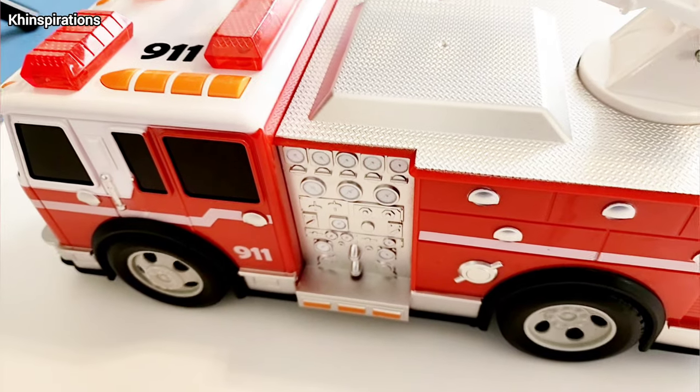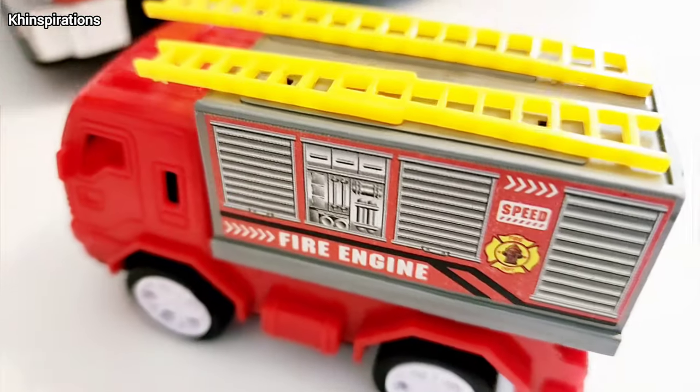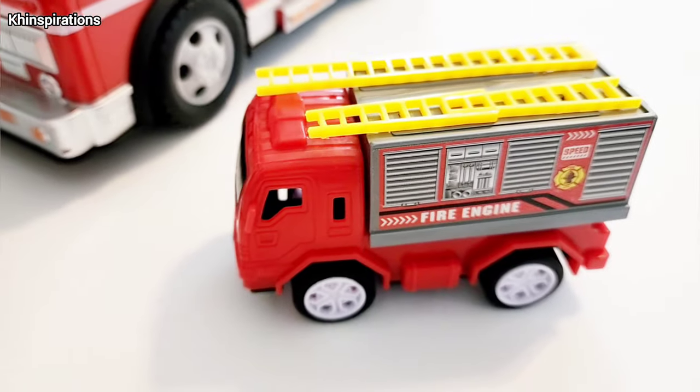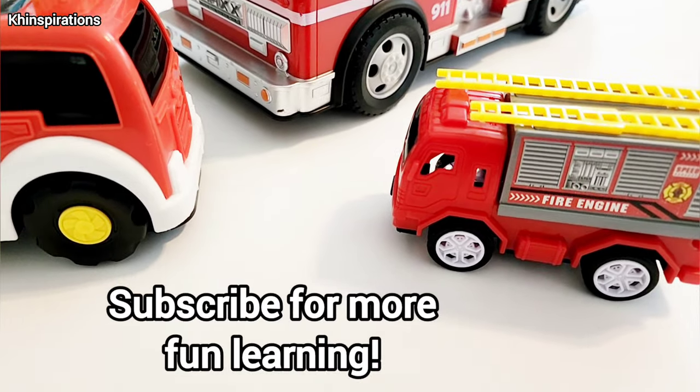What colors are the fire trucks? Are they red? Yes, they are red. Very good. Thank you so much for counting with me. I hope you had fun.